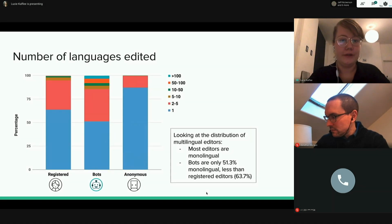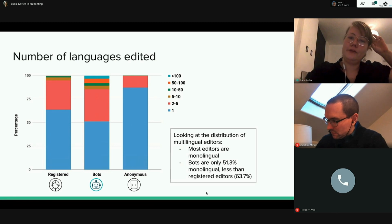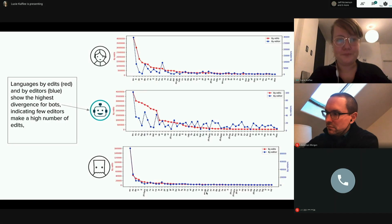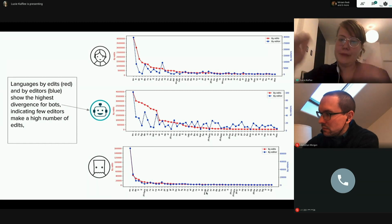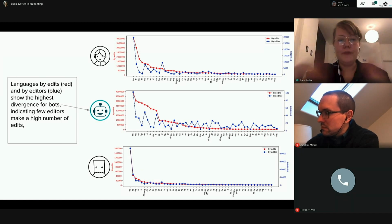And then most of the bots are highly multilingual. So again, when we look into the number of languages edited, we see that most of the editors overall are monolingual, and bots are the least monolingual. So there are more bots than any other editor type that will edit across languages. And if a bot is multilingual, it's likely that they edit across a lot of languages. And then also, when we look into how many languages are edited by edits and how many editors edit those languages, we can see that the highest divergence is in bots, which means that a few bots influence a lot how much a language will be edited.